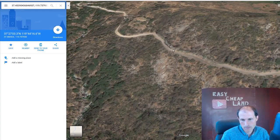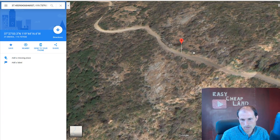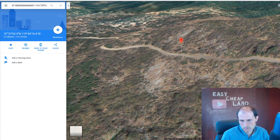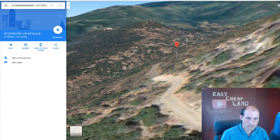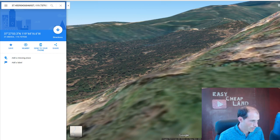Oh wow, that's a hill, all right. I was looking at the wash. This is too much hill. It's too much hill for me. I'm sure somebody would love to use that property, but I don't want to put my money into that. That's too much hill.